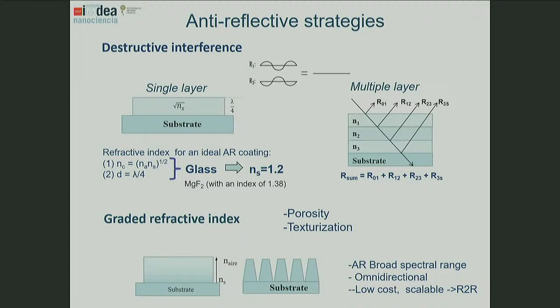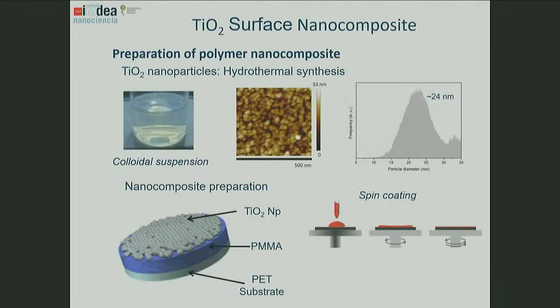So this is the moth eye, very smart nature, and that's what we try to replicate. This is a little bit different, but what we did is not only create the moth eye nanocones, but we doped them with nanoparticles, because, as I will explain later, we wanted to make them slightly more resistant, since obviously these tiny little structures are very fragile. So we doped them with nanoparticles of titanium dioxide.